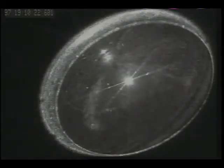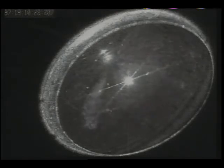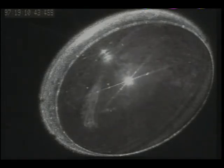This is Spacelab Operations Huntsville. Here we again take some video from the surface tension driven convection experiment, which Kathy Thornton is running again, going through another experiment run with some different parameters.